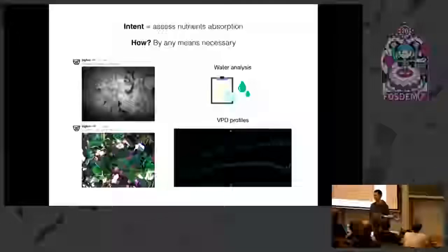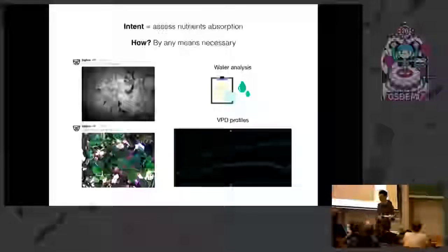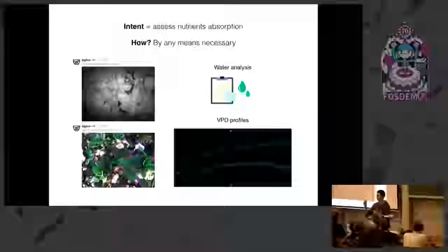If you take a plant, the leaves are saturated with water, and it needs to diffuse some of that water in the air to be able to grow. This is called transpiration. During transpiration, the nutrients are moved inside the plants, and this is how they are absorbed. So at every stage of growth of your plant, you need the right level of transpiration intensity, and VPD is a good indicator of that.